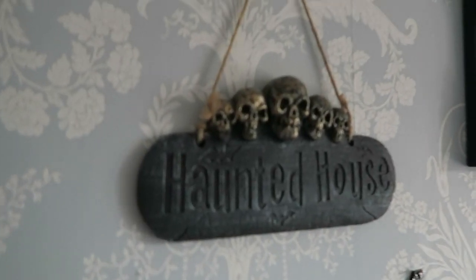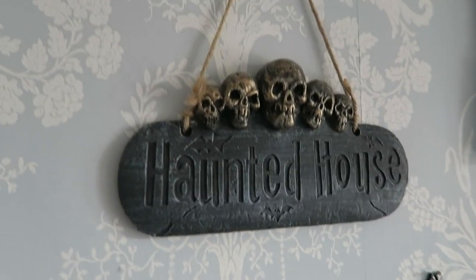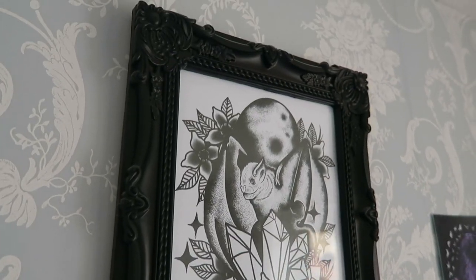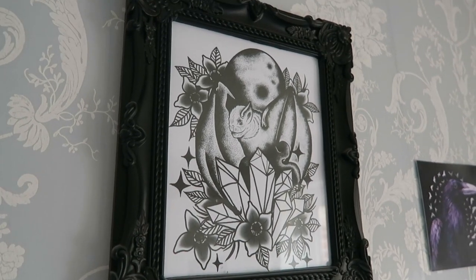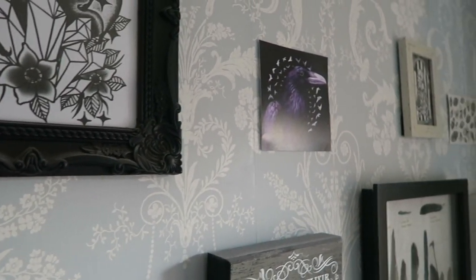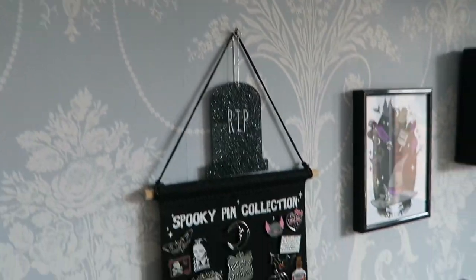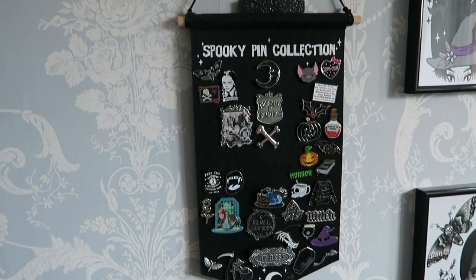So this sign I found at TK Maxx, which is really cute. When I'm older, I would probably put this on a door, but for the moment it's just on my wall. I've got this gorgeous dot work bat print in this kind of ornate Victorian frame. This artist is Jessica Gutteridge, and she has a shop called Witchcrafts. She makes some really amazing art prints. And then further along I've just got some kind of random prints that I'll go down to in a minute. Below these two I've just got this Spooky Box RIP sign, and then I have my pin collection so far.